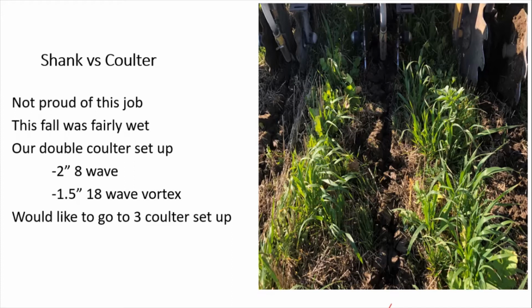Usually we strip till at the end of August. Actually, we plant the twin-row cover crop and then strip till a few days later, before even the cover crop comes up. But this year I didn't get that done, and we had to do it late. As you can see, I'm not very happy with the seed bed the shanks made. The Soil Warrior is a lot more forgiving, especially if it gets damp, and those 2 coulters do a good job of making a nice seed bed.